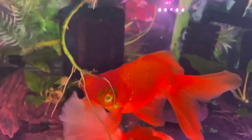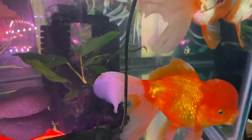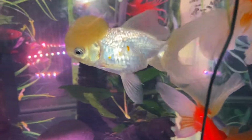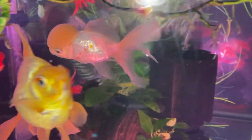Why can't I see him near the light? There he is. There's Dudley. They love the corner for some reason. Look at Tweety. Lemon drops. Say hi, be graceful.